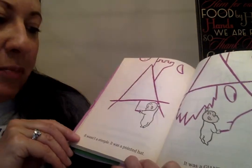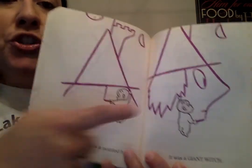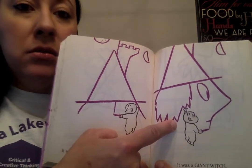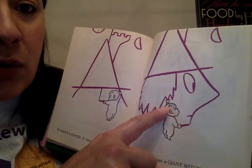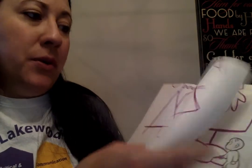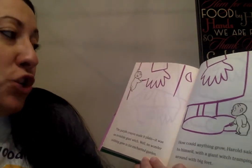It wasn't a steeple. It was a pointed hat. It was a giant witch. Oh no. Look, he's hanging onto her hair. That witch is going to be mad. The purple crayon made it plain. It was an invisible giant witch.